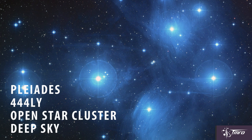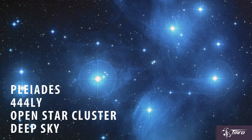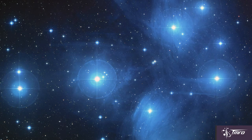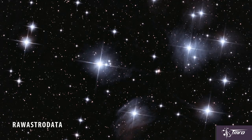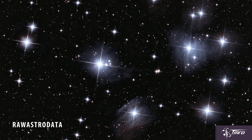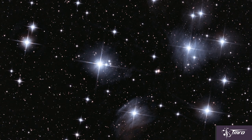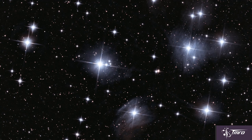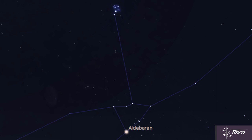First up, M45, the Pleiades. This is a relatively young open cluster of stars that formed about 100 million years ago. You may be familiar with the pattern of the seven stars in the sky, or if you happen to own a Subaru. Only 444 light years away from us, it's an easy naked eye target to find even in skies with extreme light pollution. Look into Taurus and above the bright red star Aldebaran, you'll find the Pleiades.